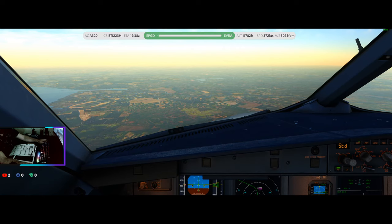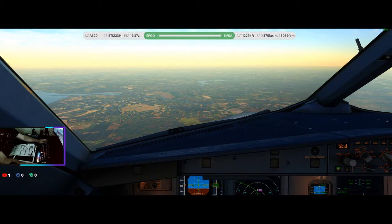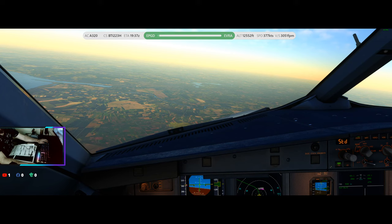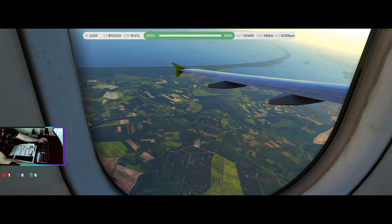Lufthansa 1622, high speed is approved, after Kilo Kilo 544 expect base leg off. High speed approved, expect base leg off after Kilo Kilo 544, Lufthansa 1622. Correct. Wizz Air 55, descend altitude 4000 feet. Descend altitude 4000 feet, Wizz Air 55.